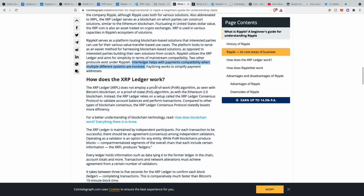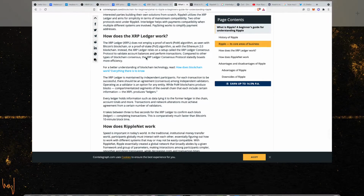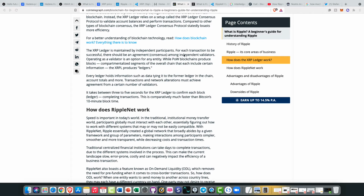So how does the XRP Ledger work? The XRP Ledger does not employ a proof-of-work algorithm, as seen on Bitcoin's blockchain, or a proof-of-stake algorithm, as with the Ethereum 2.0 blockchain. Instead, the XRP Ledger has something totally different. It relies on a setup called the XRP Ledger Consensus Protocol to validate account balances and perform transactions. Compared to other types of blockchain consensus, the XRP Ledger Consensus Protocol boasts more efficiency. The XRP Ledger is maintained by independent participants. For each transaction to be successful, there should be an agreement, which is that consensus, among independent validators.